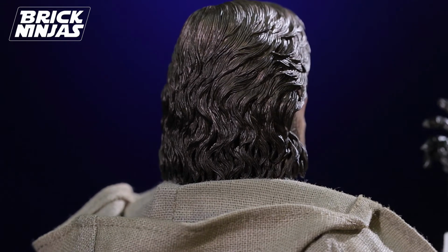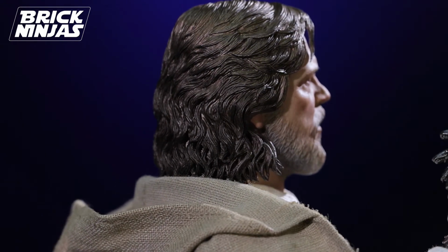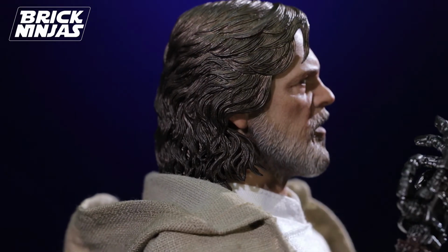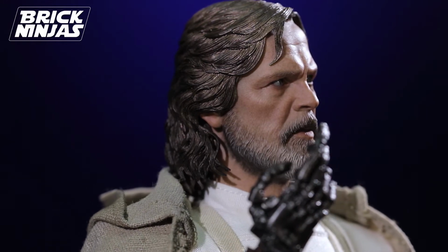One thing I will say about this character, and I just kind of noticed this now, and maybe it's Mark Hamill and just this kind of look. He looks a little bit like the Dude, the Lebowski, Jeff Bridges, right here.